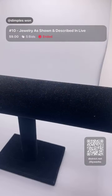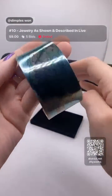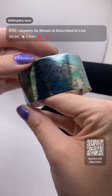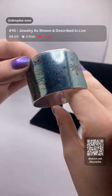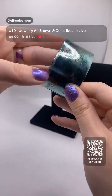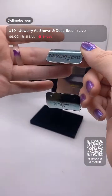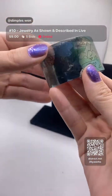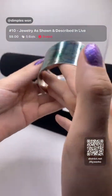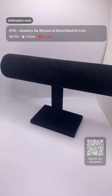So next up, ooh, this is kind of interesting. We have this Silvertone bracelet, and it looks like it has some sort of map on it. So that's kind of cool. Has like a compass, a map. What's it say? Neverland. Oh, okay. So it's got a map of Neverland, guys. Super cute. If you want me to run him, I will. Just say the word. And if not, I'm just going to keep pulling stuff out.